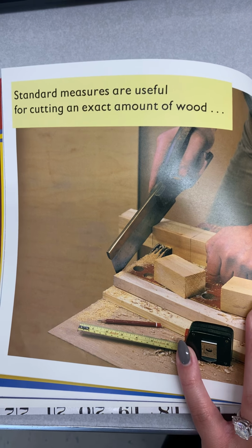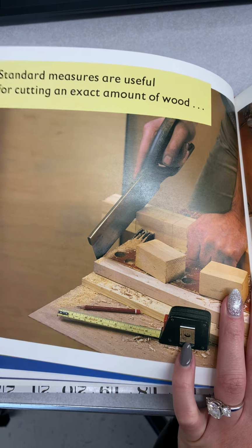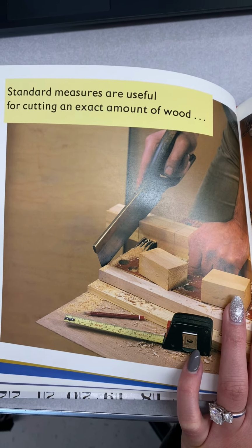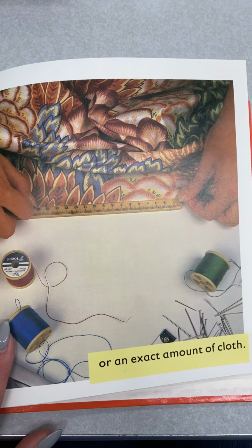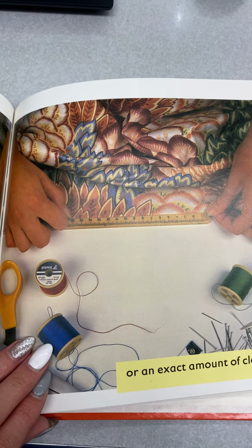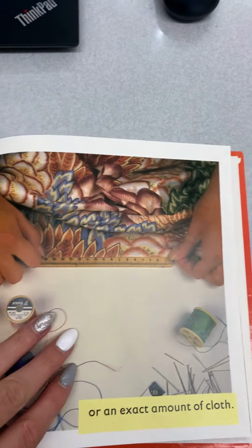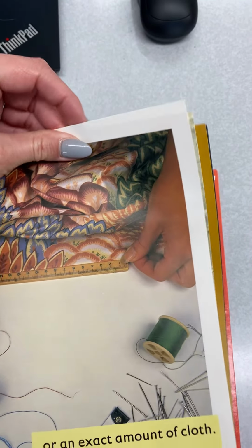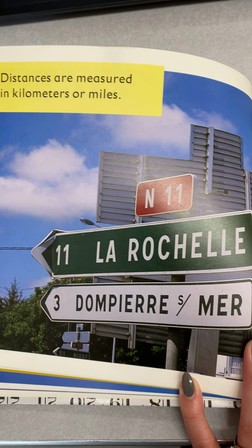Standard measures are useful for cutting the exact amount of wood. If your dad or somebody in your family is a carpenter, they need to make sure they're using a tape measure like this one to get the exact measurement. Or the exact amount of cloth. If you're going to make a blanket or a shirt, you need to make sure you're using the exact measurement. You can't use your hand to measure somebody's body to make a shirt. That won't work. Distances are measured in kilometers or miles.